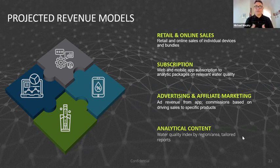So paying a subscription, advertising and affiliate marketing, through the mobile app, advertising any kind of other equipment that we would enter into partnerships with, and then affiliate marketing, calling out technologies that can benefit from working with X2O, or just have some sort of relationship, good potential revenue there. And then the analytical content.